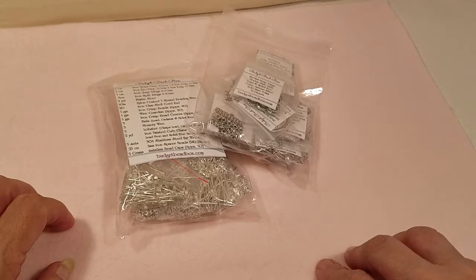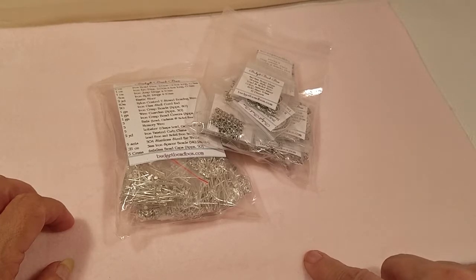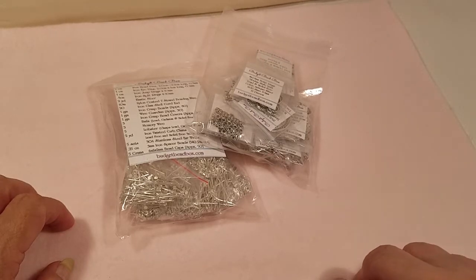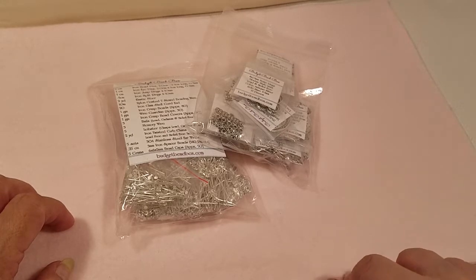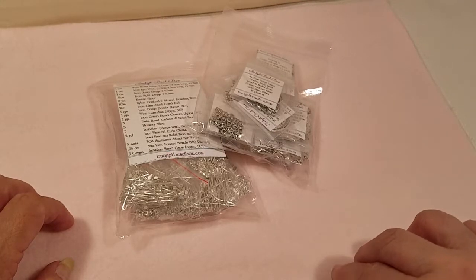Let me tell you a little bit about it. It is not a monthly subscription. You know that I do the bargain bead box subscription. Now, that one is a subscription. You get it every month, and it is a themed subscription. Now, this one, budget bead box, is not a monthly subscription.